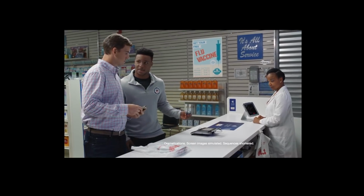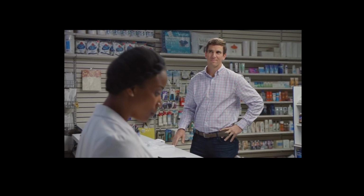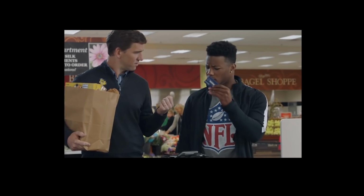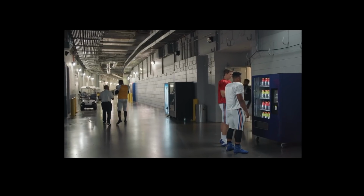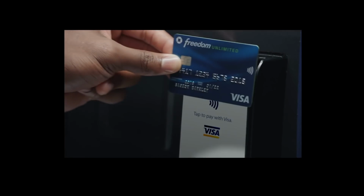Like this. It's so easy, just tap to pay. Thanks, Saquon. That's cool. 1835. Hey, how do you do that card thingy again? It's like a wrist move? You just tap to pay. Thanks, bro. Hey, how do you do that tap thing? I'm not falling for that again. Falling for what? Oh, showing how I tap to pay with my Visa.